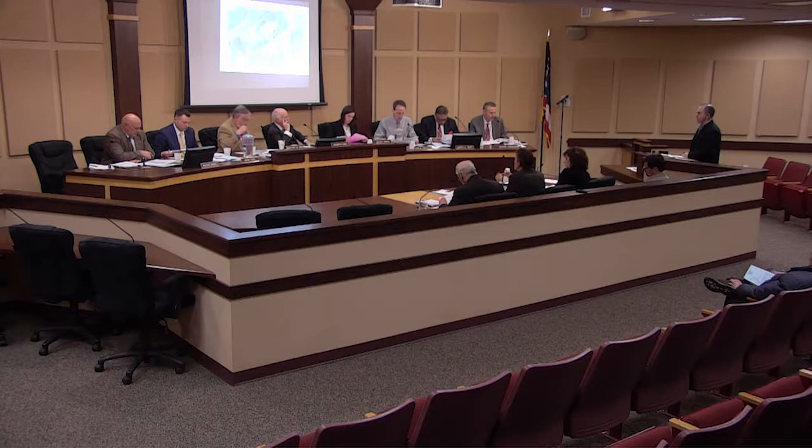Our preference is to pursue independent living in the B2 zone versus the R10. The R10 significantly increases parking requirements and has minimum lot sizes that we don't necessarily comply with, and we believe that independent living would be viewed as a little better than an apartment complex. Commission members, any questions for the applicant?